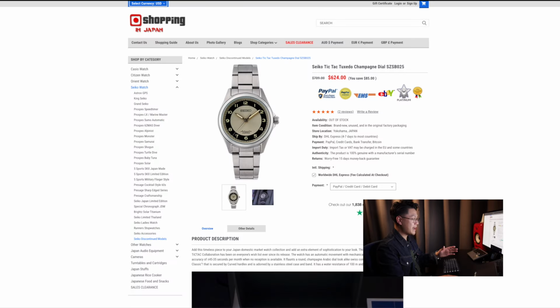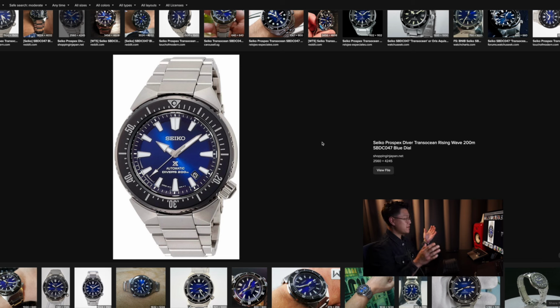The next watch in the modern category is the Seiko Tic Tac Tuxedo Champagne Dial, reference SZS-B025. I've seen this circulate around on Instagram. Very interesting watch, but very attractive looking in that tuxedo dial. The great thing about this watch is it's a sporty watch, rocking that smaller Alpinist case, modern case, but in a very handsome dial layout. Not my first pick, but you can pick this up for, it says right here, $624, and I'm sure you can get it for even cheaper in Japan. Maybe something I'll consider. Now we're moving on to the first sports watch, particularly in the diver category.